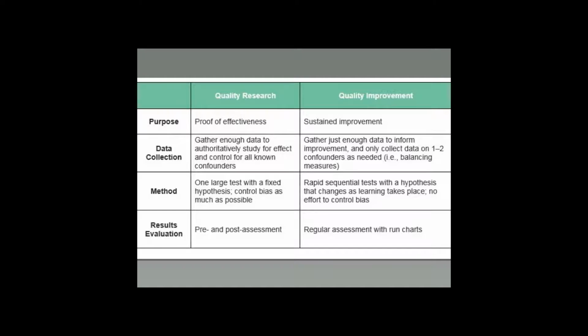So if you haven't come up with a project, just think of an area that you'd like to work on. So the aim statement is going to answer the first question in that model for improvement. What are we trying to accomplish? It's going to say how good you want it to get, by when, and for whom or what system this improvement is going to be based on.